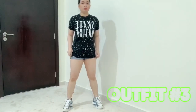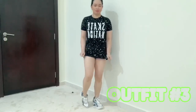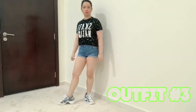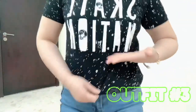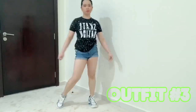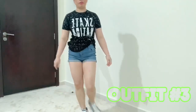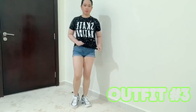Next outfit, guys, I pair my denim shirt with a simple black t-shirt. Yes, I choose black because it makes you look super thin, and you know I'm super fat. That is why I choose the color black. What I love about this t-shirt is it has a splash of white paint on it, very very cute. It's like a galaxy. And then it has a cute design which has a skull on it, and it's super comfy because it's cotton and it's from Zara. I still pair it with my Skechers street light, and with the same accessories I used from my previous outfit.